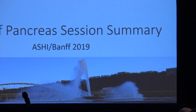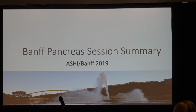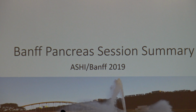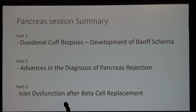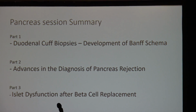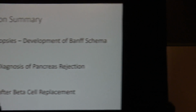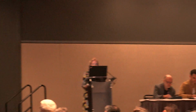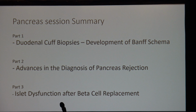So we had a very good session, probably one of the best since we started having these pancreas sessions in the Banff conference. We divided the session in 3 parts. The first part was to continue to deal with the duodenal cuff biopsy and the development of the Banff schema. Second part, advances in the diagnosis of pancreas rejection. And the third part was islet dysfunction after beta cell replacement.